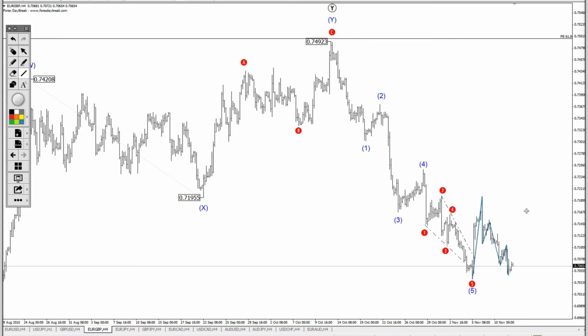But the correlation for the other euro pairs would propose that we need one more upwards wave, and this correction is not over. But this is the reason that I'm not trading at the moment on euro pound, because we have a 5-wave structure to the downside, and this would propose that we have continued or resumed the downtrend.